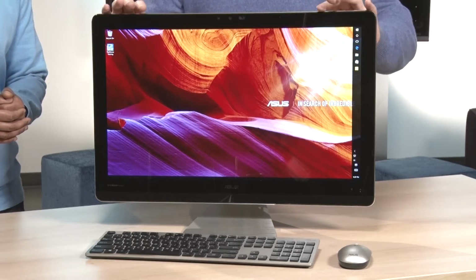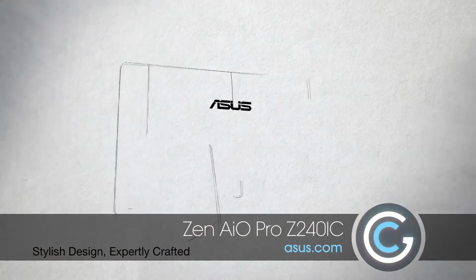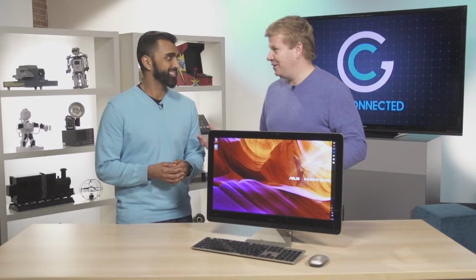Well, today we're taking a look at a beautiful piece of technology, which is a desktop computer. All of the computer is built into this beautiful 23-inch monitor. This one from ASUS, it's called their Zen AiO. It almost sounds like iOS, like the operating system. Yes, but it is part of their Zen line.